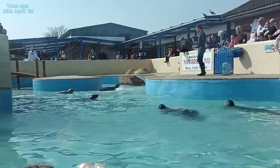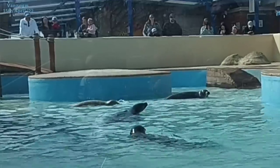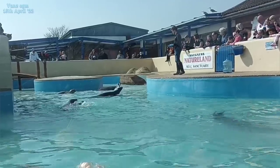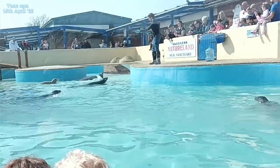Now, Scarlet's quite an obvious one. Being the youngest seal at only 2 years old, she's nowhere near fully grown. She's also an interesting brown colour, which helps us identify her. It's quite unusual for seals to be that colour, but that's what she is.